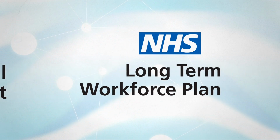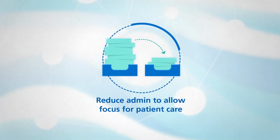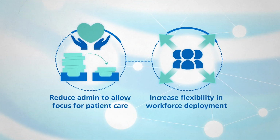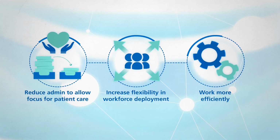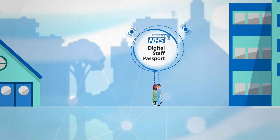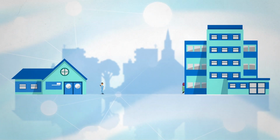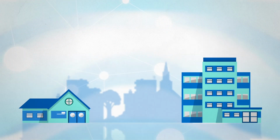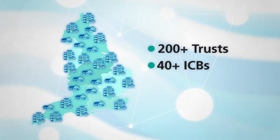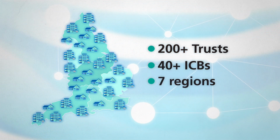The NHS Long-Term Workforce Plan encourages the use of technology to reduce admin time to allow greater focus on patient care, increase flexibility in workforce deployment, and work more efficiently. The NHS Digital Staff Passport supports the long-term workforce plan by enabling faster and easier movement of NHS staff between NHS trusts. The service will be made available to over 200 NHS trusts, governed by over 40 integrated care boards, also known as ICBs, across 7 regions.